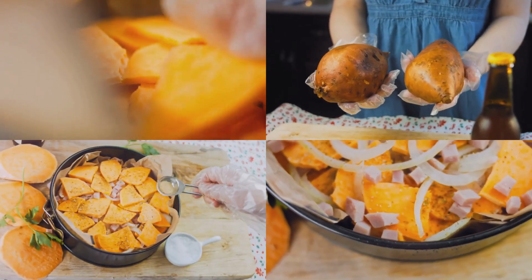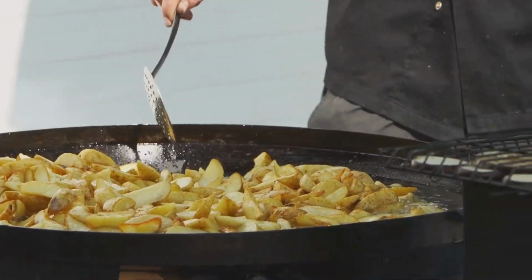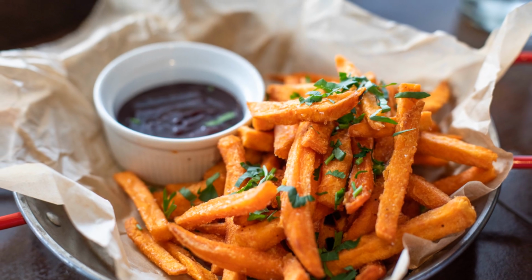Start by cutting 4 large sweet potatoes into fries. I like mine on the thicker side, but you can go as thin or thick as you like. Soak the sweet potato fries in cold water for about 30 minutes. This will help remove excess starch and make them extra crispy.